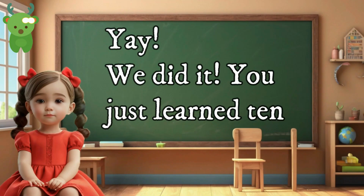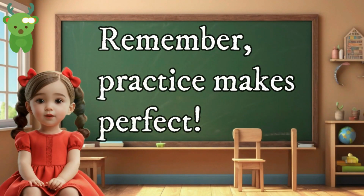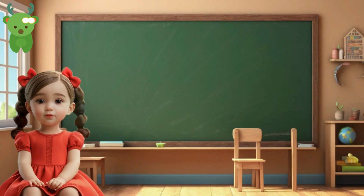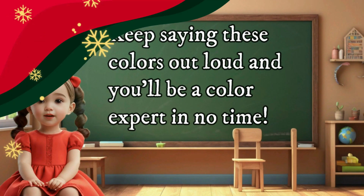Yay, we did it! You just learned 10 different colors in English. Remember, practice makes perfect. Keep saying these colors out loud and you'll be a color expert in no time.